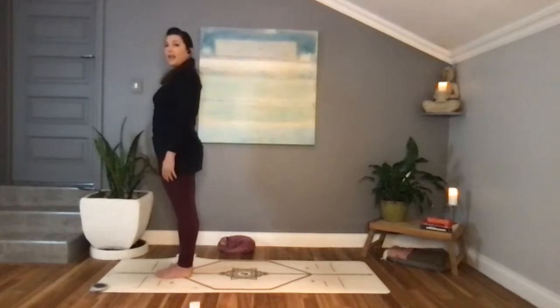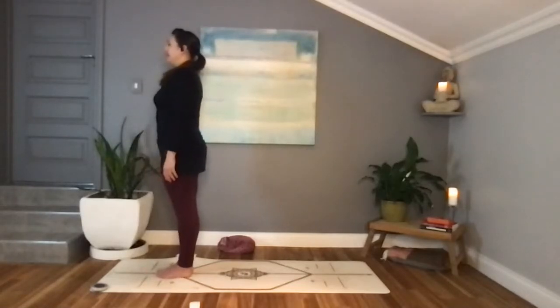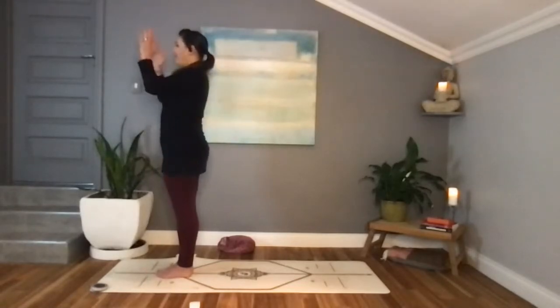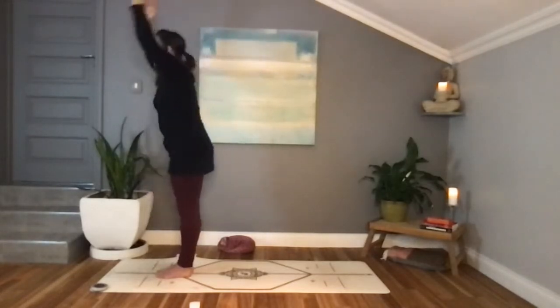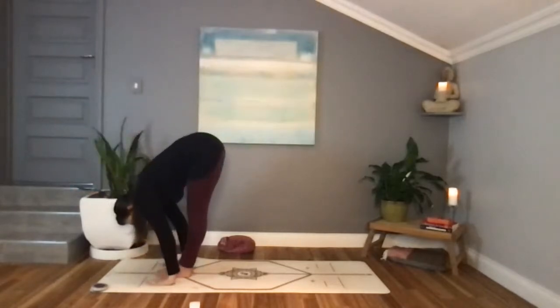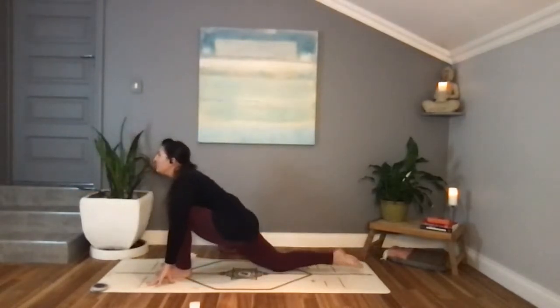Big toes touch. Ankles touch, tailbone tucks under, belly lightly engaged. Relax your shoulders and inhale. Exhale, palms together. Inhale, reach up, arch back. Exhale, palms to the mat. Step your right leg back, drop your right knee to the floor, look up.